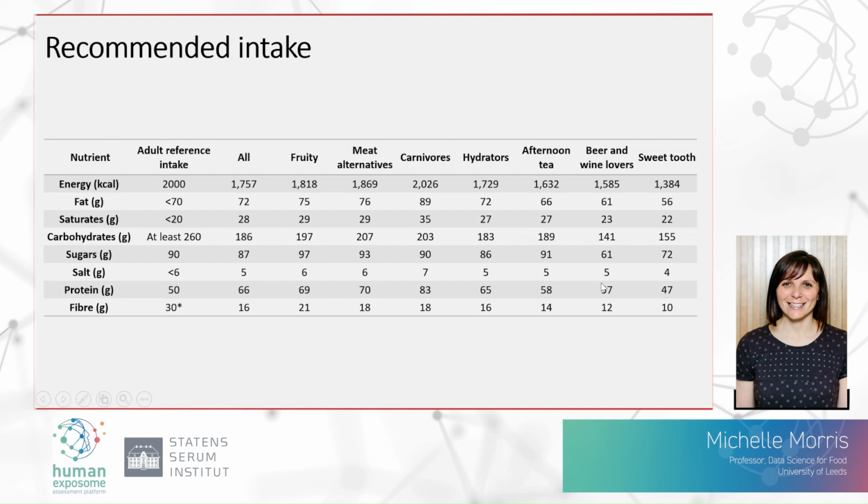We can look at this aligned with recommended intake. This is our adult reference intake. Only one of the patterns actually meets the adult reference intake for a household. But if we look here at fibre as a measure of healthiness, that fruity cluster is the highest with 21 grams per day. Our UK recommendation is 30 grams per day, but around the time of this cohort, it changed from 18 to 30. So more than I anticipated are actually buying for a household the recommended level of fibre. But down here in our sweet tooth cluster, they're really not getting very much at all.